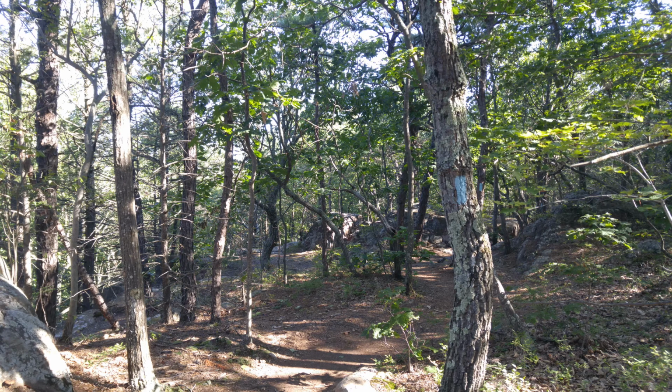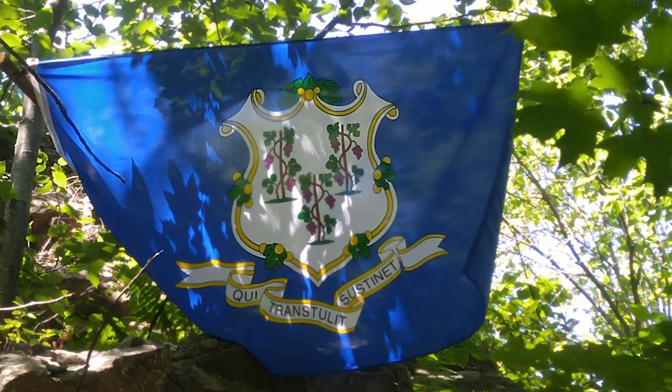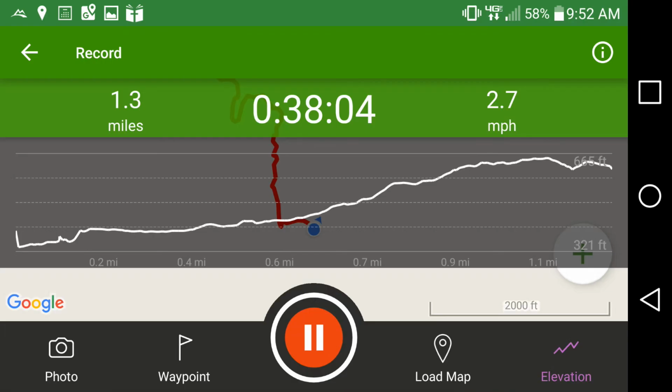And it levels off. There's still a few more ups and downs till you get to the cliffs, Rattlesnake Cliffs, the overlook. It's a great hike to bring young kids on, I believe, because kids love climbing on rocks. And it's not that long. It's only 1.3 miles in and 1.3 miles out, so about a 2.5 mile hike. Here's a close-up I took of that flag, and I Googled it later. That's actually the state of Connecticut flag with the state of Connecticut motto. I'm just baffled as to why it's on the side of the trail.